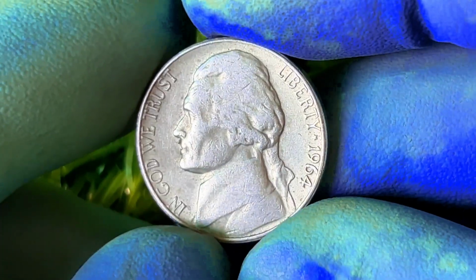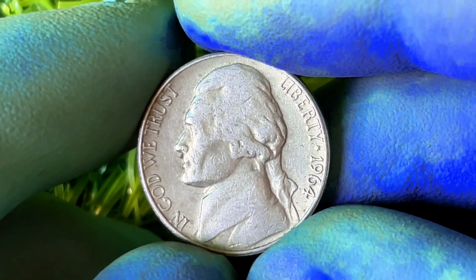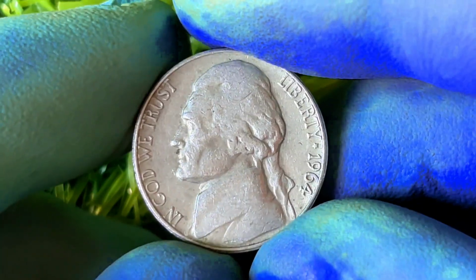They looked normal to the naked eye. The same familiar face of Thomas Jefferson, the Monticello building on the reverse, and the date 1964. But these rare nickels, especially the ones with no mint mark, carry secrets that could change your life.